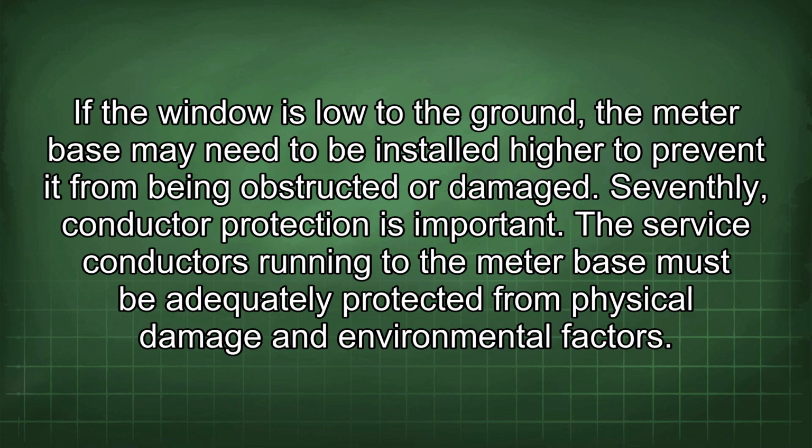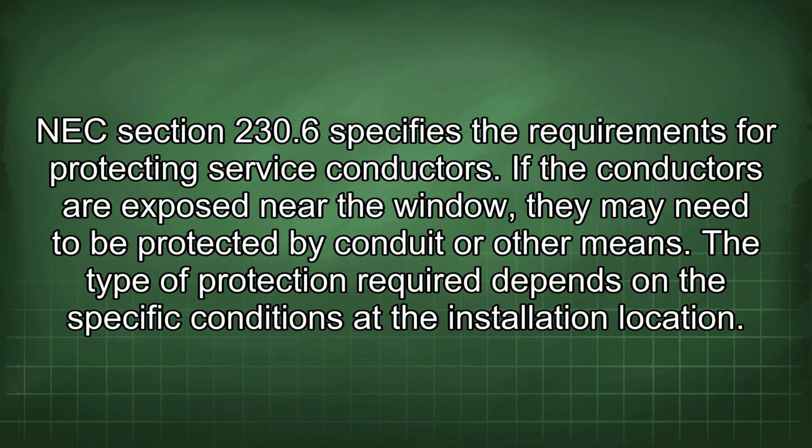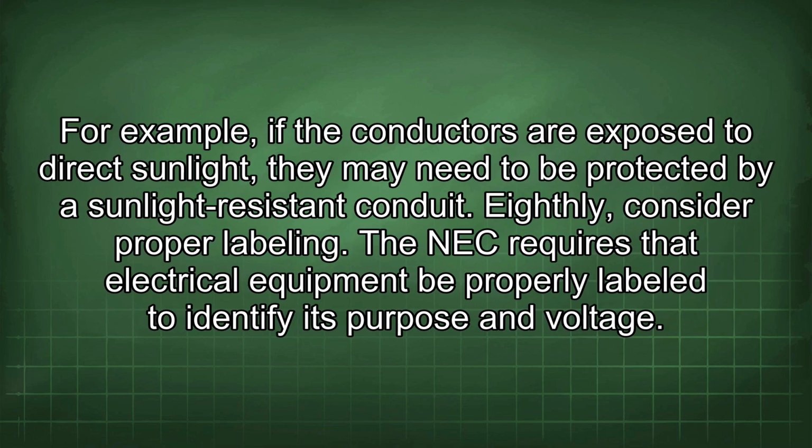Seventhly, conductor protection is important. The service conductors running to the meter base must be adequately protected from physical damage and environmental factors. NEC Section 230.6 specifies the requirements for protecting service conductors. If the conductors are exposed near the window, they may need to be protected by conduit or other means. The type of protection required depends on the specific conditions at the installation location. For example, if the conductors are exposed to direct sunlight, they may need to be protected by a sunlight-resistant conduit.